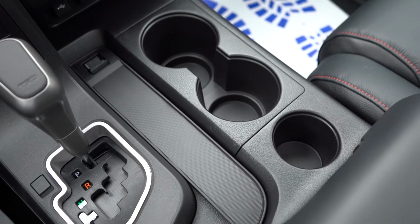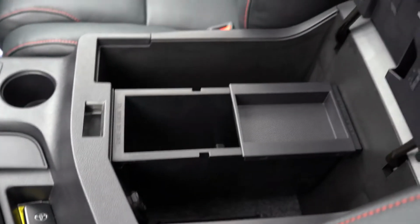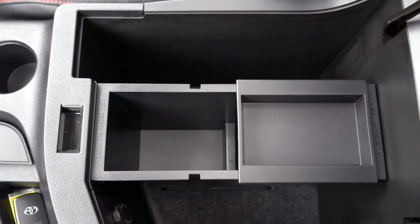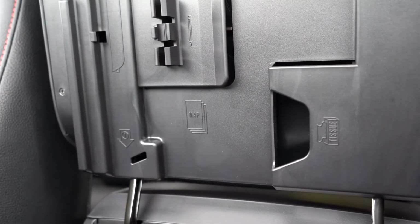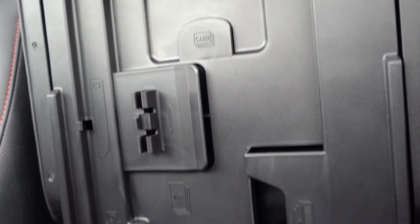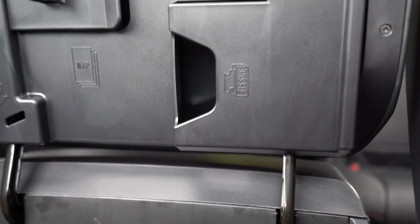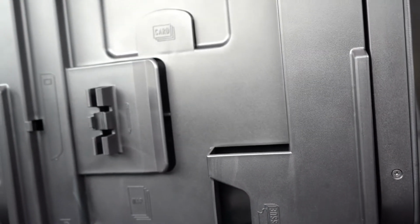And then you have your massive center armrest, which if you open up provides you even more storage and a ton of it. And it's compartmentalized, so there's a bunch of different cubby areas. And on the back side of that center armrest, there's a place for a pen, there's a tissue holder, and a business card holder as well. So a bunch of stuff going on back there. And I always like how Toyota labels it tissues, meaning you have to put tissues in there and you have to put business cards in there and nothing else will do.